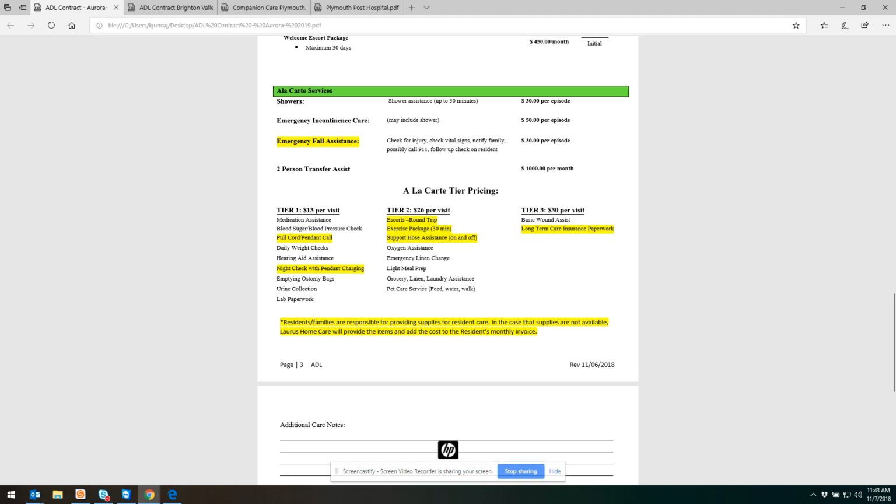Pretty much everything's the same. Pull cord or a pendant call, answering a pull cord or a pendant is tier 1 at $13 a visit. And we also added, for those of you that are using pendants and they need to be charged at night, you can charge for a night check and charging the pendant. So that would be a service under tier 1.